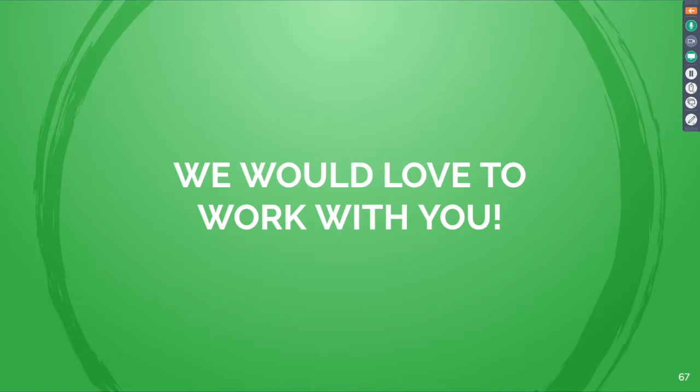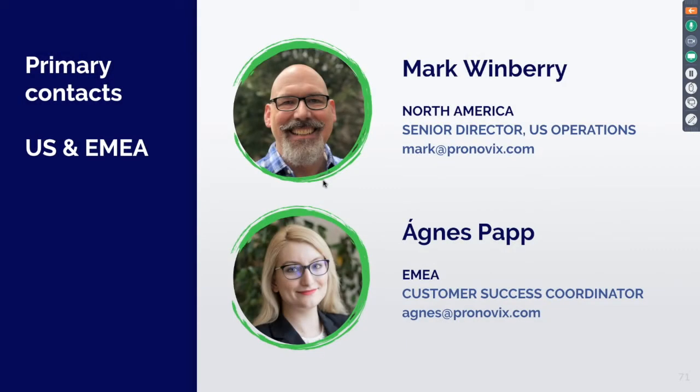All of these forms of complexity are generally available. We've worked on areas of those with customers on those complexities. We've been growing the company, and we've now also got a representative in the US, Mark Winberry, who's going to be helping us to set up our office in the US, and who's also available to help us with interactions with customers in North America. And Agnes Pap, she's been growing as a customer success coordinator in EMEA, who you can also reach out to if you have any questions.